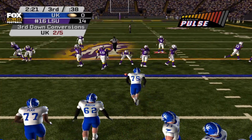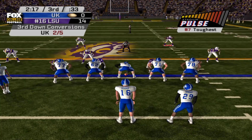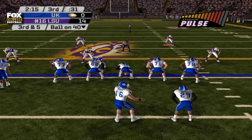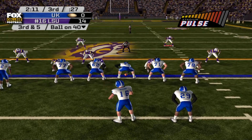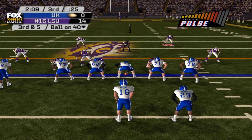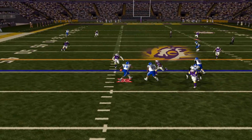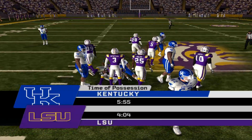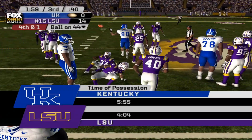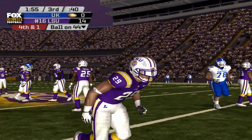Third and 5. And this is the 5th play of the current drive. They'll work from the shotgun. He drops back, steps up, looks. He gets rid of it. Complete. And he's tackled. They picked up some yards, but it won't be enough to keep those chains moving. They went to the right guy. He just couldn't get away.